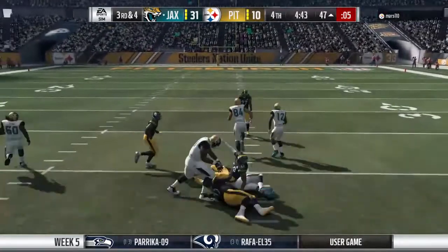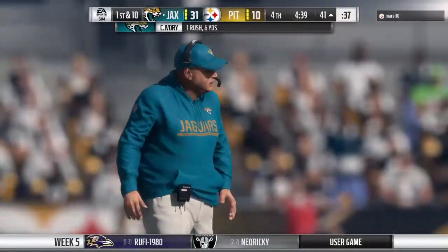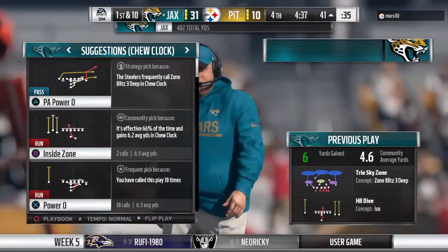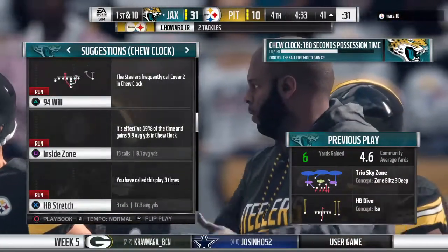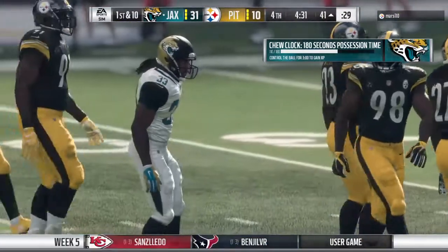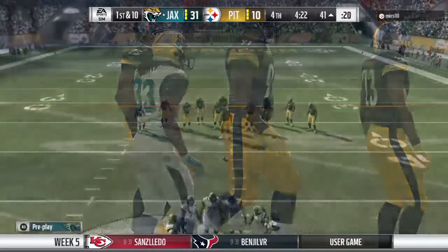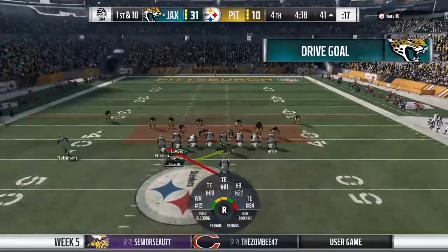Now they run with a backup. It's Chris Ivory. And he will have first down yardage as he's brought down at the 41. It's a pickup of 6 and good enough to move the chains. And a new set of downs here after picking up the first on the ground.